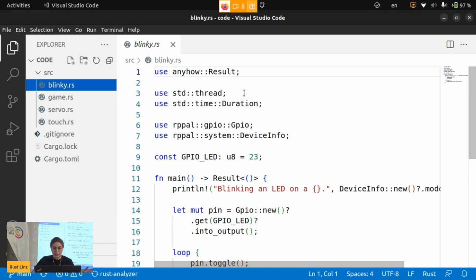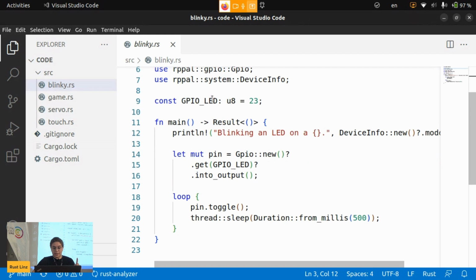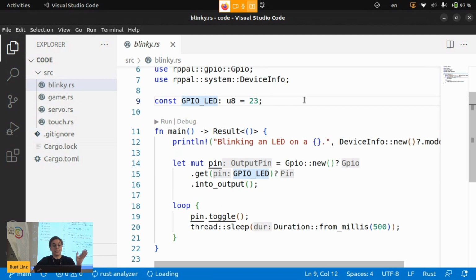The cool part here is that we can just use some standard library stuff like thread and time functionality. And then we get from RPPAL just GPIO, the base type to interact with our GPIO pins. And then we create a constant with the actual pin that we want to interact with. In this case, it's 23, and this corresponds to GPIO 23 in the diagram that I showed you, and not the physical pin. So it's really the GPIO notation for this. And in the main function, we just print some device info from DeviceInfo, which is nice. But then the actual thing happens here.